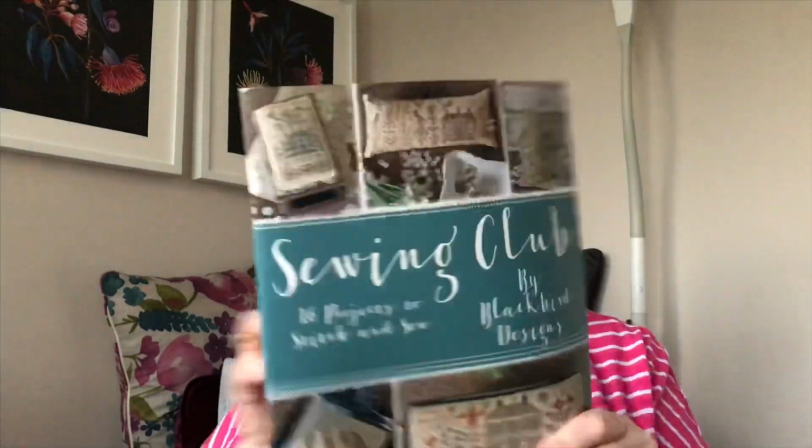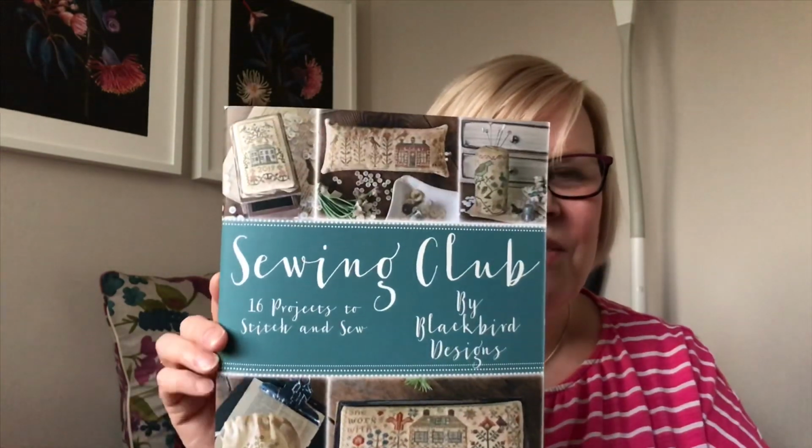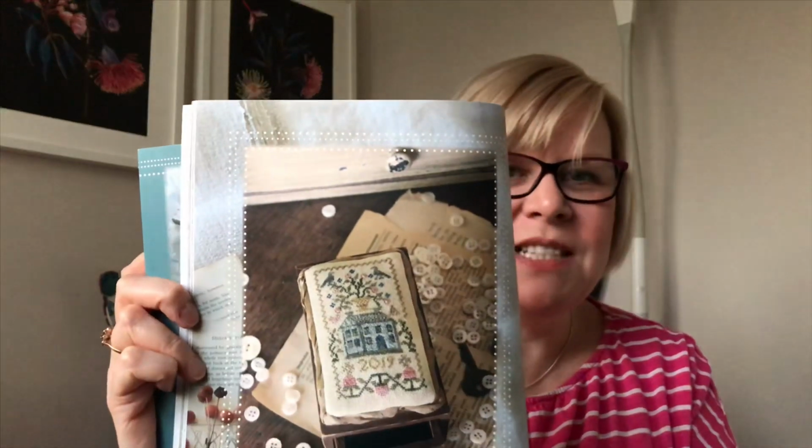And then I've bought Sewing Book by Blackbird Designs. Sewing Club, did I say that? Sewing Book? Sewing Club. And this has got loads of little designs in it, and my favourite I think is this one. I think that's really pretty.